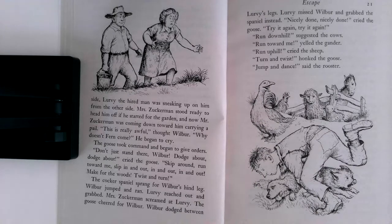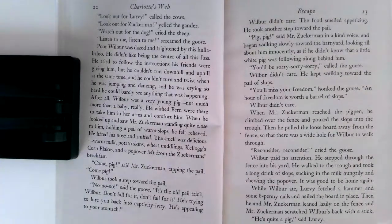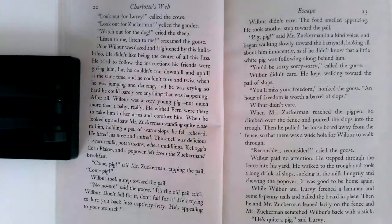Wilbur dodged between Lurvy's legs. Lurvy missed. Wilbur grabbed the spaniel instead. "Nicely done," cried the goose. "Try it again." "Run downhill," suggested the cows. "Run toward me," yelled the gander. "Run uphill," cried the sheep. "Turn and twist," honked the goose. "Jump and dance," said the rooster. "Look out for Lurvy," called the cows. "Look out for Zuckerman," yelled the gander. "Watch out for the dog," cried the sheep. "Listen to me," screamed the goose.